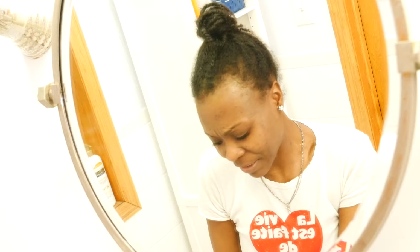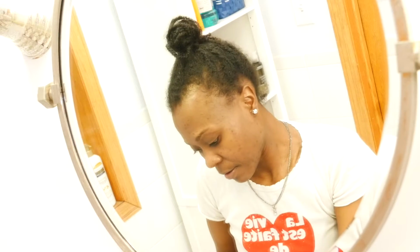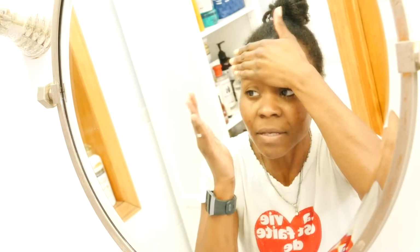somewhere around 6 drops. And I kind of rub it around my palm just a little bit, just like the middle of my palm. And I just press it into my skin. I don't rub it in, I press it in.